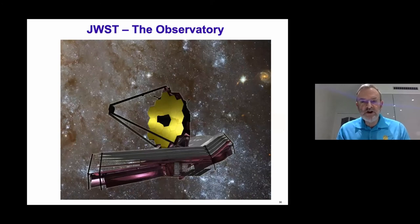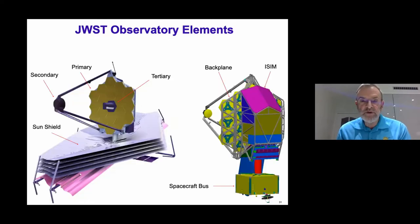So here's an artist's impression of the observatory. And of course, as we said, it looks nothing like your ordinary telescope. Let me try and explain very quickly a few of the key elements. So on the left, we've got the actual telescope, which is a main 6.5 meter diameter primary mirror made of 18 hexagons. You've got a secondary mirror hanging out on those struts. And then the light's bounced off there through the black bit in the middle of the main mirror, where you've got the tertiary mirror, and then you've got some pick-off mirrors and steering mirrors.